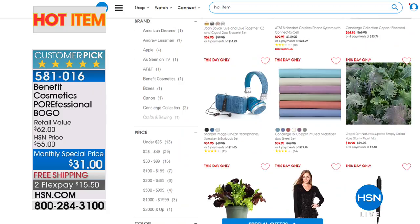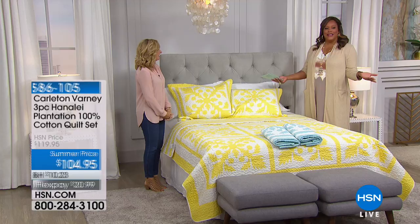Okay, I love this bedding hour. So it's like, hello, sunshine. That's what I think when I see this. I love yellow. I do too. I just love yellow. So happy. It makes you happy. Look at this. So hopefully this is your pick-me-up. This is just beautiful. It is really pretty.